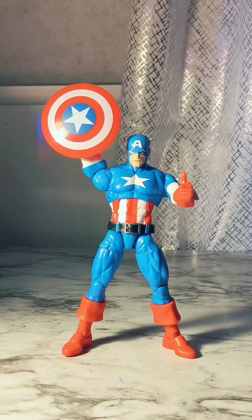My buddy has the Mafex Captain America. I do not. Like I said, I don't have any imports at this time. I sold a lot of mine. And when we compared the two, this one just blows it out of the water, in my opinion.